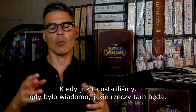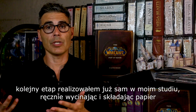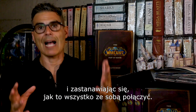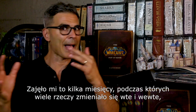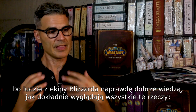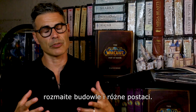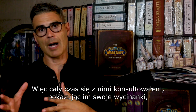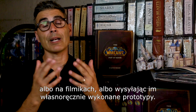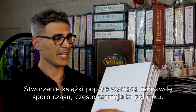And once that happened, what pop-ups to make. The next thing is just me by hand in my work studio, cutting and folding paper and figuring out how all this goes together. That took a couple months at least, and a lot of back and forth with the team at Blizzard because they really know what the different structures and characters look like. So I was working back and forth with them, showing them pops, either making movies of them or sending them prototypes that I made. Making a pop-up book takes a long time. Oftentimes it's about 6 months in the whole process.